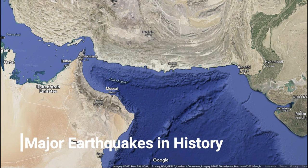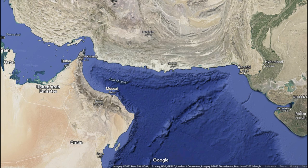Historically, the eastern side has been more active than the western side. The eastern side has had three major earthquakes in recent history. Well, not so recent history, but still: one in 1765, one in 1851, and one in 1945. The last one of which was recent enough that it was actually detected by modern seismometers.